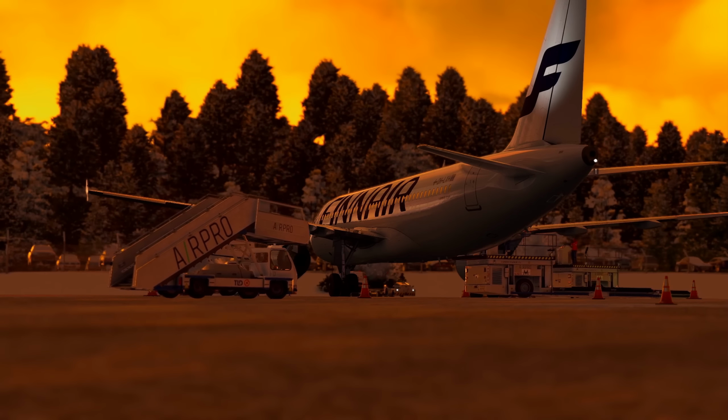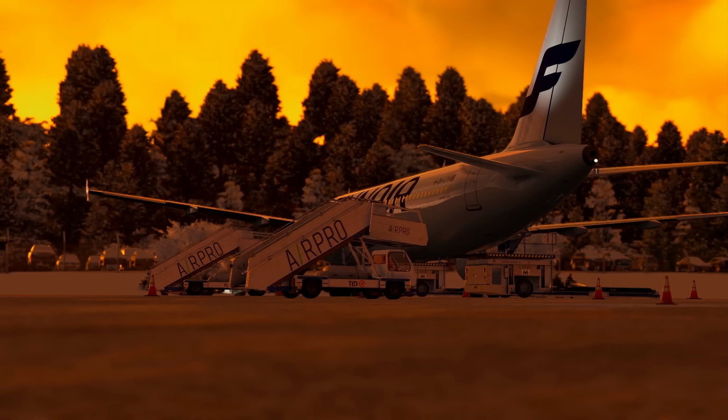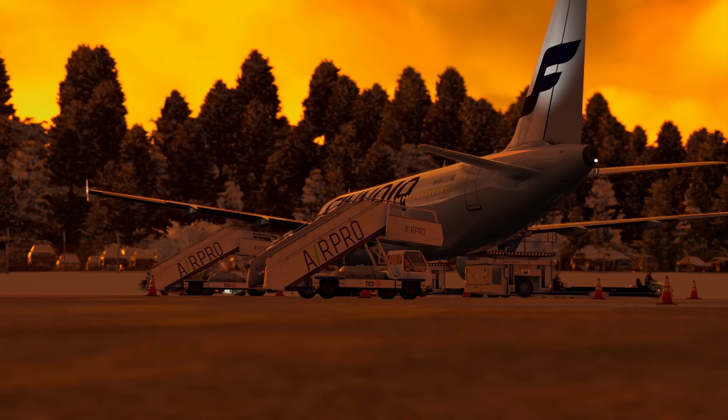Pinner 4 Papa Delta cleared. Renku 1 Lima arrival for runway 26. Renku 1 Lima arrival runway 26.